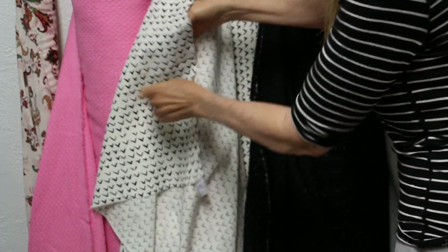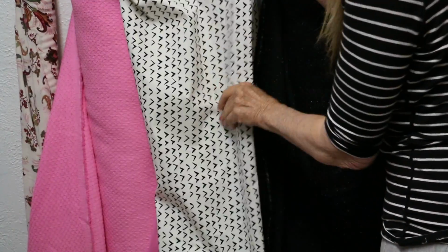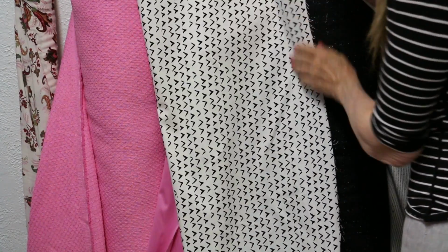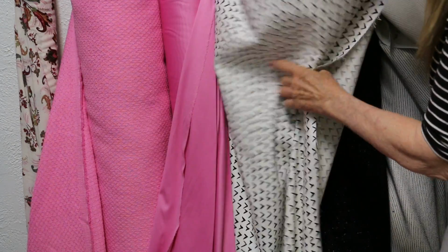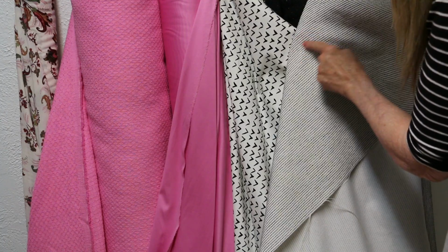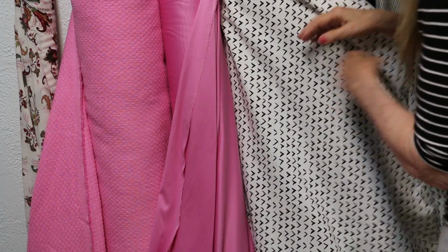Love this. This is 100% cotton. It's a stretch woven. It has stretch in one direction. Good stretch. Good recovery. Just a really great fabric. Again, 100% cotton, $19.99. Love the black and milk. And again, these all coordinate. So I put them together purposely because the background and the colors and the blacks were all the same.